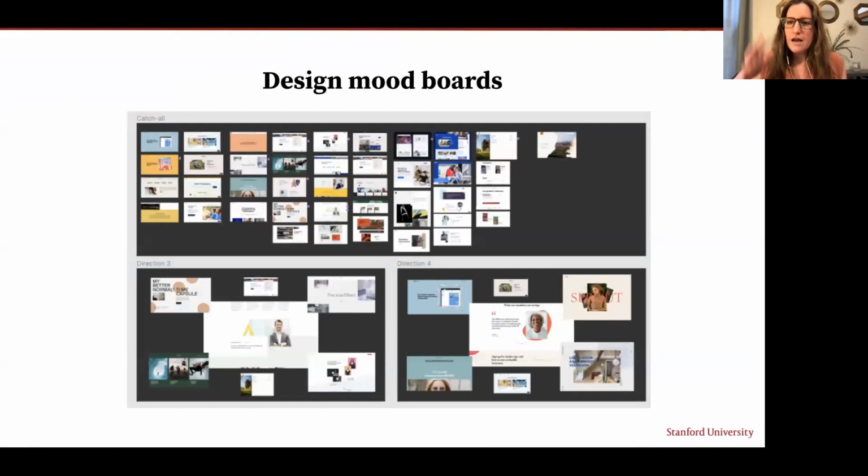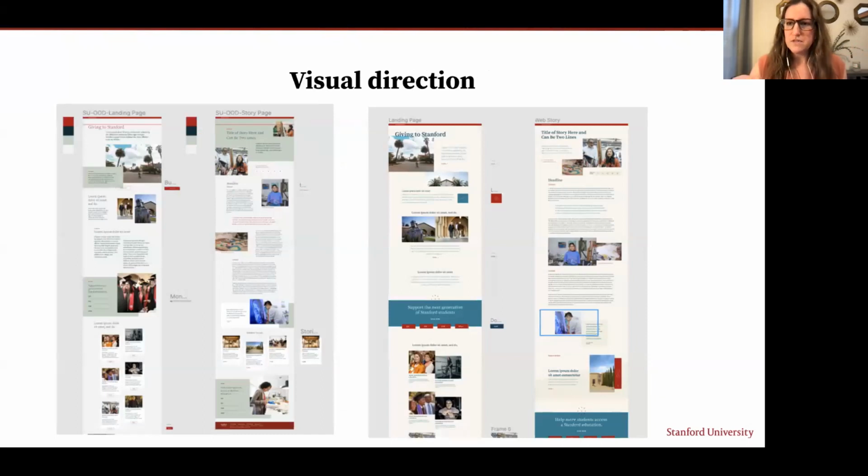And then as we had content getting started, we were concurrently starting to think about design. So we had a parallel track going of content and design. So design, we started really simple with mood boarding and trying to pull out some of the things we had heard in our stakeholder workshops. From there, we moved into really abstract visual directions, just to start nailing things down, like what colors might be feeling right for us, things like that.